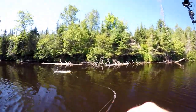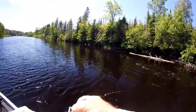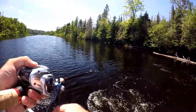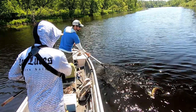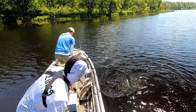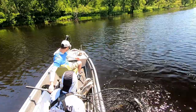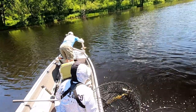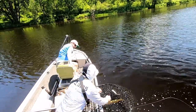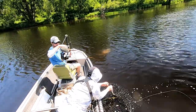Fish. A little musky. Just a little guy. Right out of the trees? Yeah. All right, come here, you little. Oh, good, he's out. Yeah, that was kind of neat. It's a little bit of a start to our muskellunge fishing trip here. It's at least the right species.